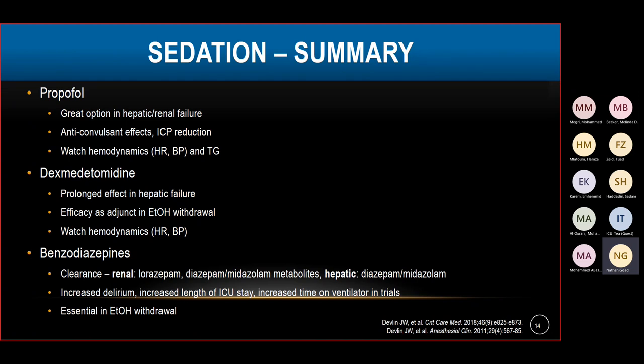The big thing with propofol is to watch your hemodynamics. It is a negative inotrope, negative chronotrope, and it can reduce your blood pressure too. It has direct vasodilatory effects as well.